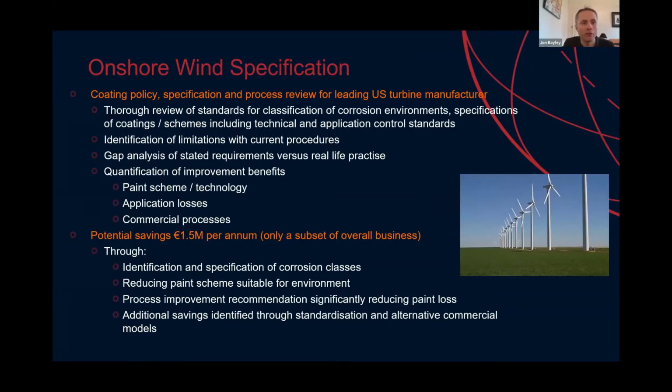Next one is quite an interesting one, which is an offshore wind specification. So in this particular example, the company had offshore assets, and they were looking at specifying, and they brought us in to try and understand how they could actually make improvements. And to summarize it quickly, what we actually found is that they were applying an offshore specification to an onshore asset, and this was costing them a fortune. So they got the corrosion environment wrong. And in this case, from a performance point of view, they were going to be fine. They were going to get the lifetime that they wanted. But what they were paying for was a system that was over-specified.